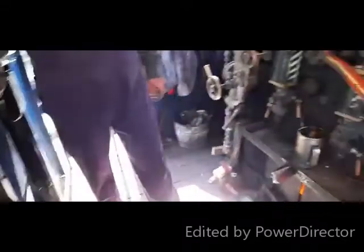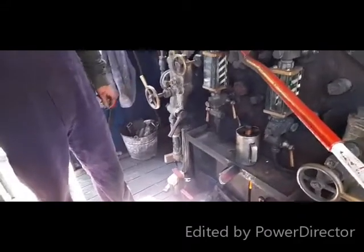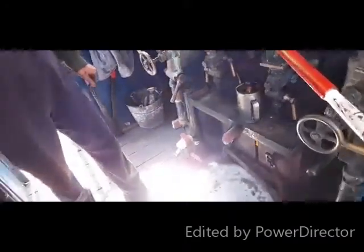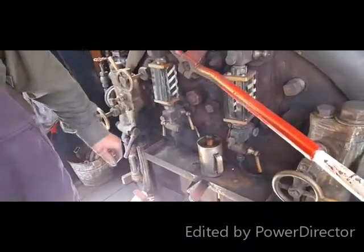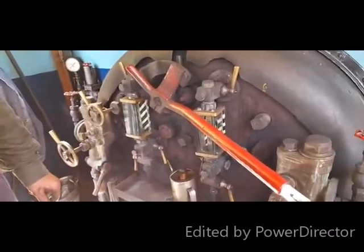I could actually drive this thing. Could you? Yeah. Regulator, reverser, firebox, injectors, blowers, dampers. That's the steam, and then water in. Can you tell us a bit about this engine? Because I'm recording for YouTube here. Oh, this one? Yeah. The Hawthorn Leslie, built in Newcastle upon Tyne. And it's called Leander.